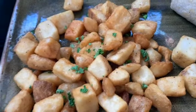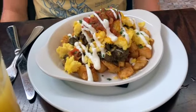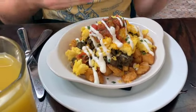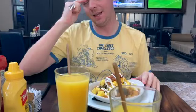Alright, our food is here. I have a burrito and breakfast potatoes. Steak and eggs skillet. We're going to eat now.